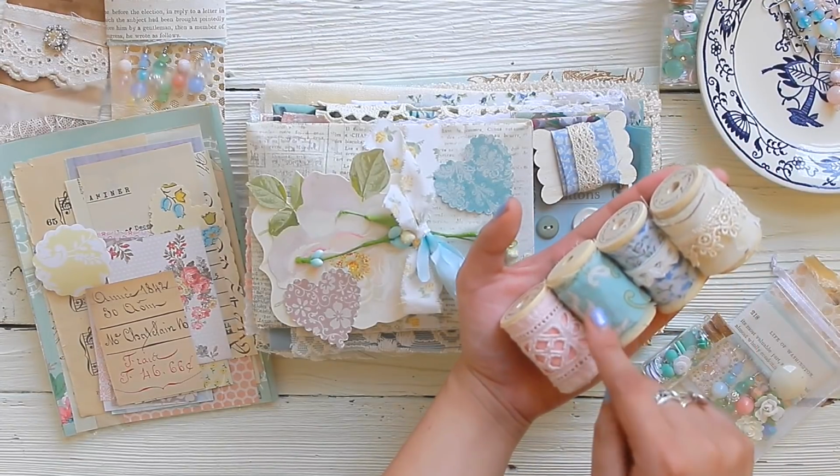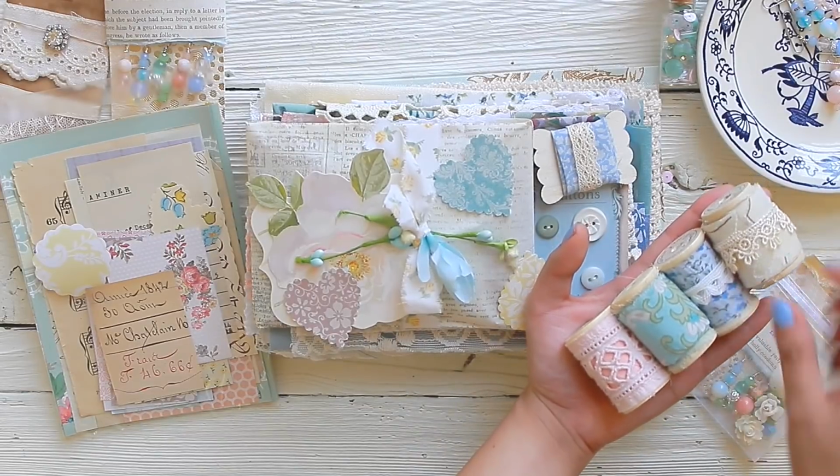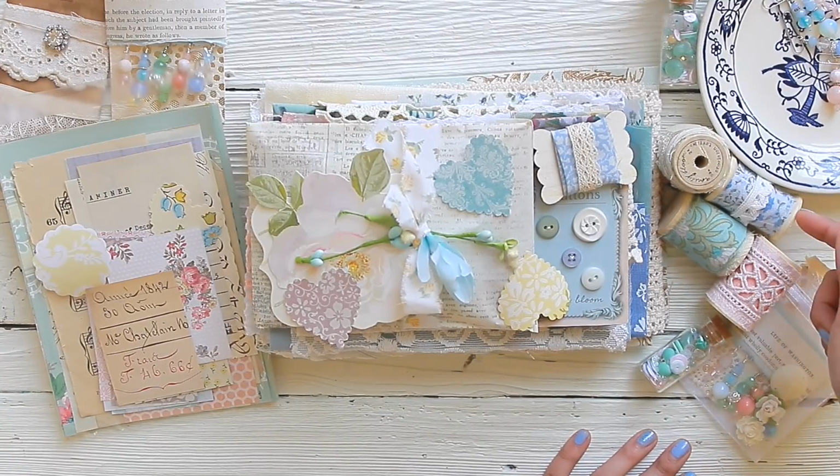There's 2 of them that are covered up. This one has 100% silk and this one as well. And then I like to add the laces on top just to give that little bit of added contrast to them. So this one has blue florals on them and then green silk.